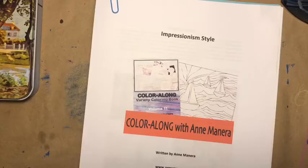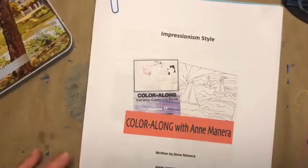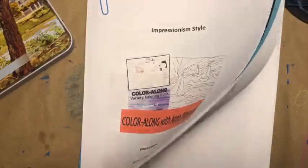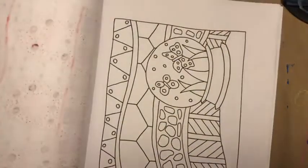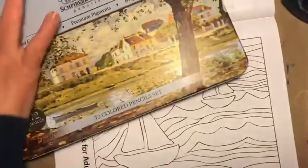Before we get started, let's make sure that my video is playing properly, and that everyone is here. Let's make sure that we know what page we're coloring. Paisley, for real, girl. Here's the page we're coloring, and we're using colored pencils.